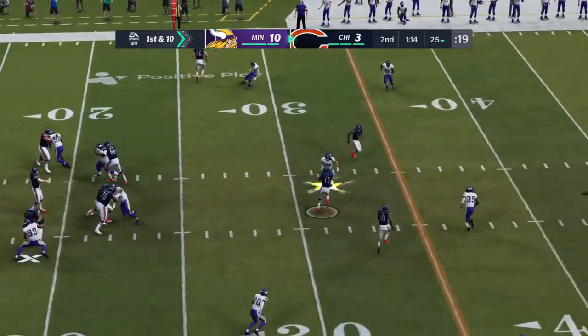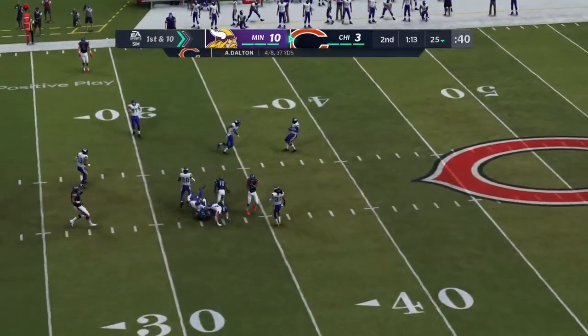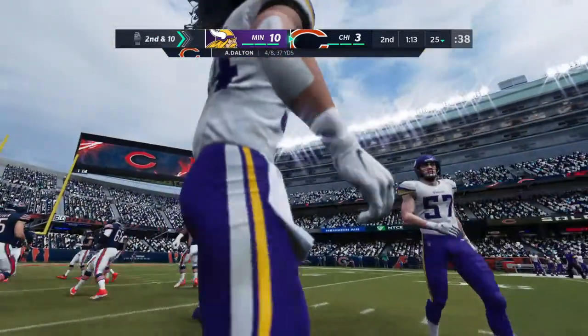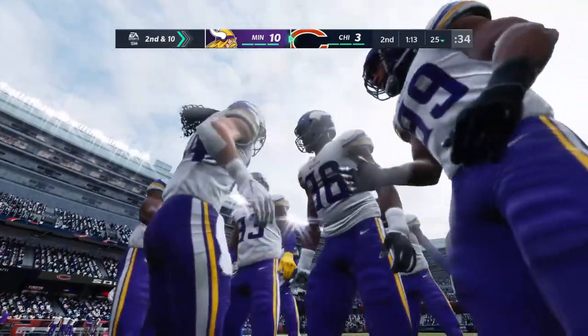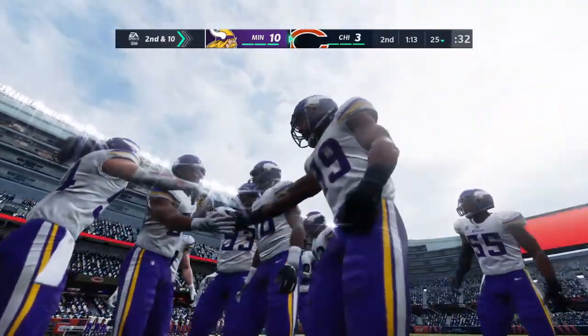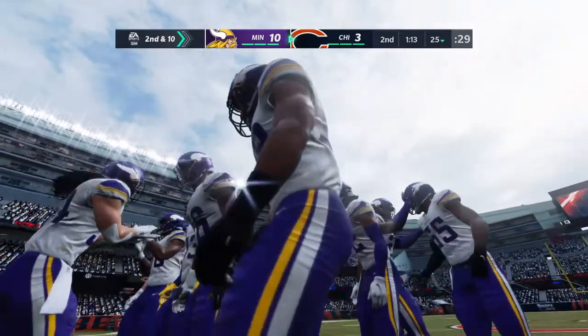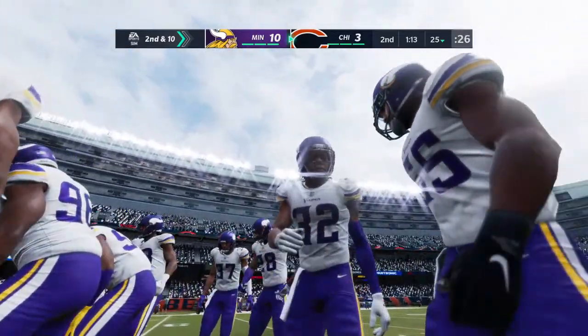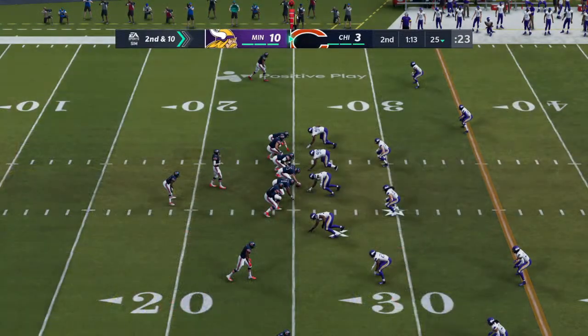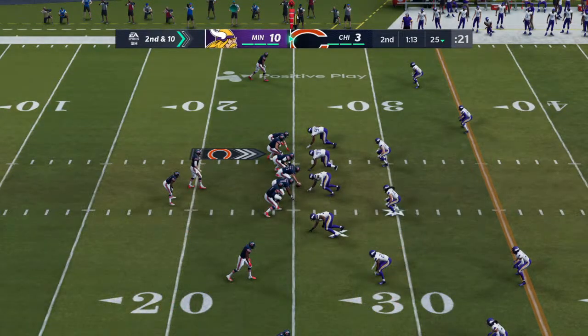Now Dalton with a 1st and 10. And that is incomplete. He couldn't hold on through the contact. Brings up 2nd down. That's an excellent play by the defender. He diagnosed that one, closed quickly, and helped force the incompletion. An incomplete pass leads to 2nd and 10 from the 25.